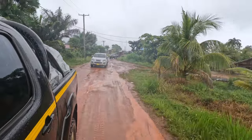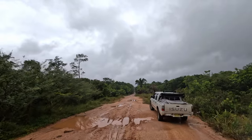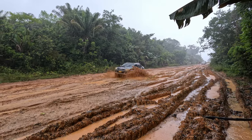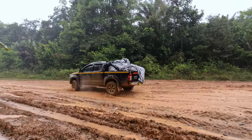Rains in Suriname can be brutal, and their effect on the roads is quite brutal as well. Without a decent 4x4, you won't get anywhere in this place. We had a flat tire on the way up, so one of the other 4x4s is now dragging our vehicle up on this monster of a road. It's insane. We're coming over.